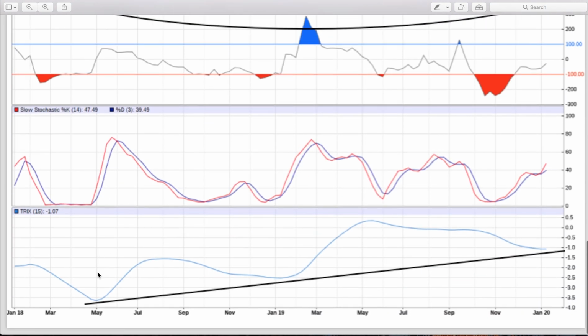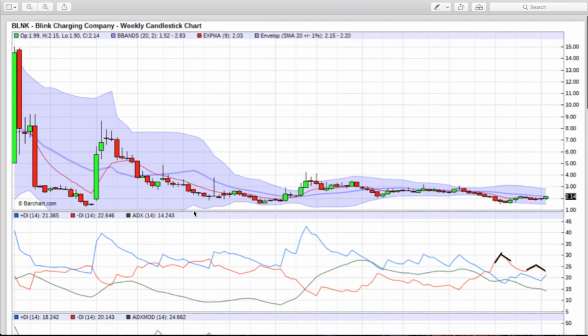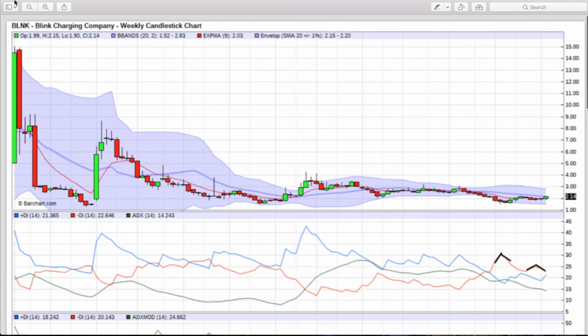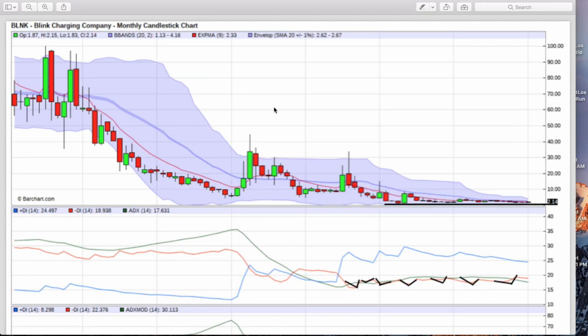And as well, we've got some slope divergence or a slope pull here that's climbing up. But obviously, with the lows being a little higher as we move across these weeks, it's very difficult to say, oh, well, this is divergence. I wouldn't call it divergence, but it still looks fairly promising on the weekly chart. Let's go to the monthly chart.